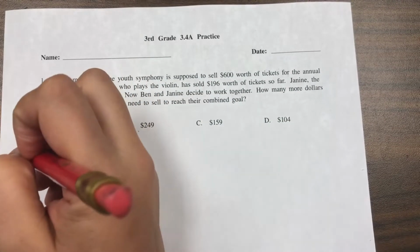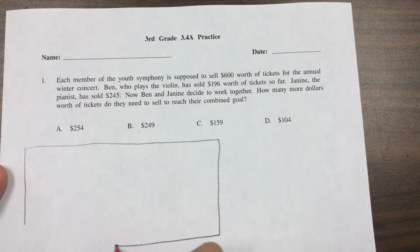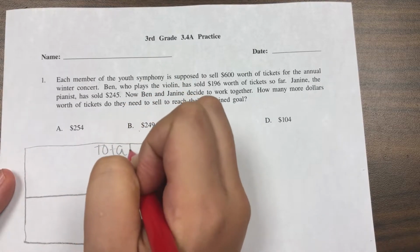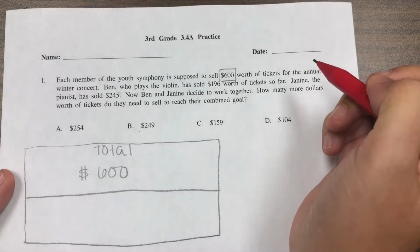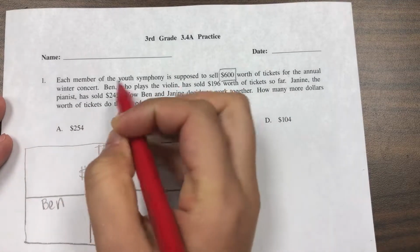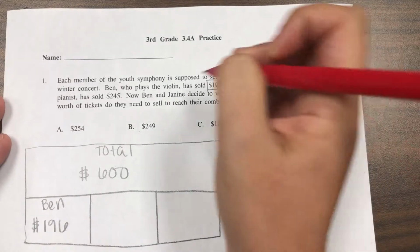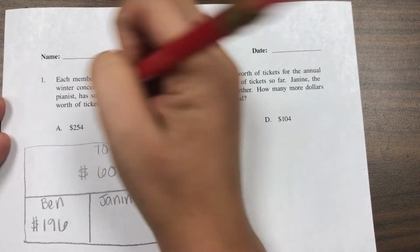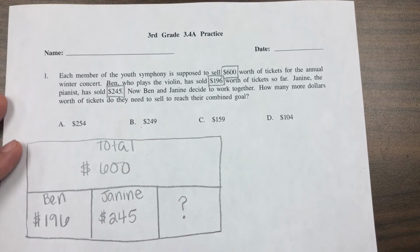All right, so I'm going to draw myself a picture. So I know that the total is $600 because that's how much we need to reach. Then I know I have 3 parts. One of them is Ben, and he has $196. Then we have Janie, and she has $245, and we need to find out how much more money they need.